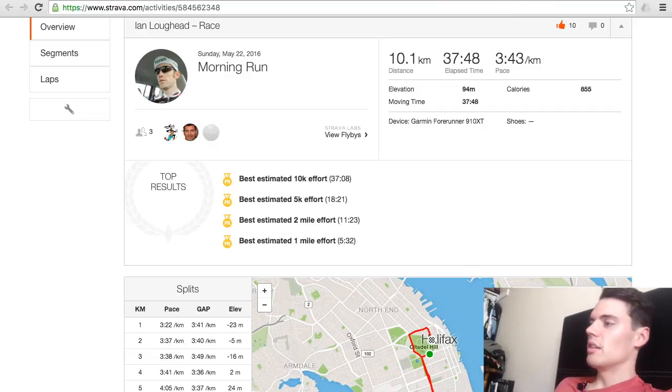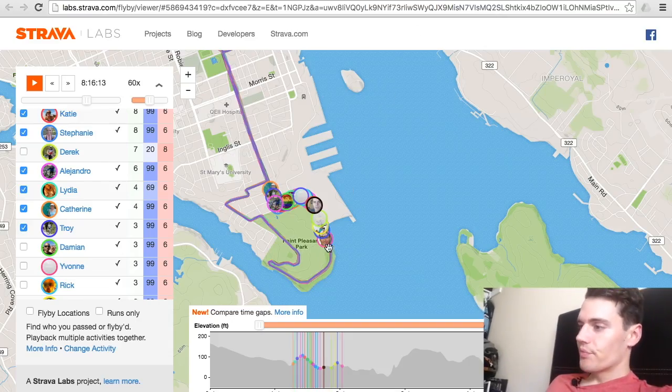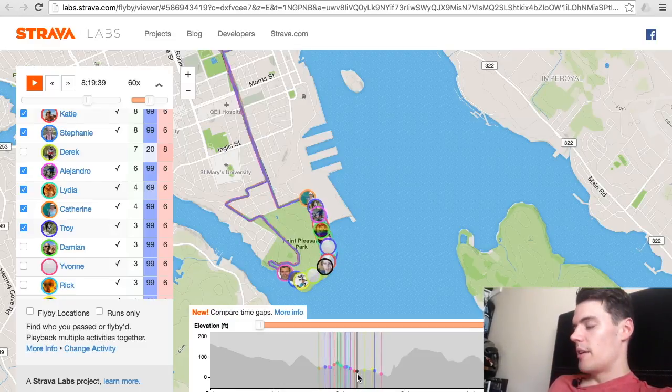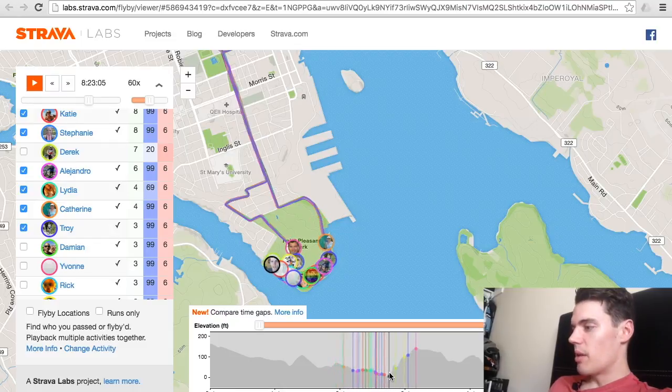So I really want to analyze what they did compared to what I did, because they're obviously faster than me, and I want to improve. I want to do what they are doing, right? So as you can see, I'm sticking with them all the way across. And if you look down at the bottom where my mouse is, you're going to see that my black dot is roughly sticking with him up this hill.